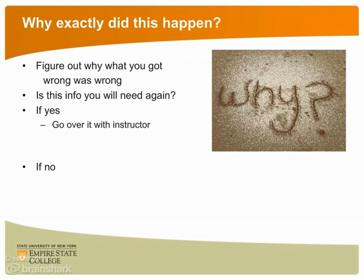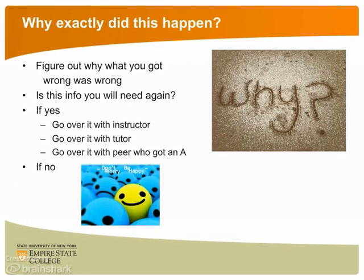Go over it with your instructor. Go over it with a tutor. Go over it with a peer who got an A. However you do it, go over the material with someone who knows their stuff and fill in the gaps in your knowledge. If you don't need the material again, you got lucky. You can chalk up getting the question wrong as a bad experience and go on with your life.